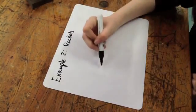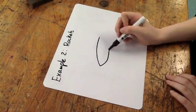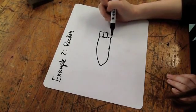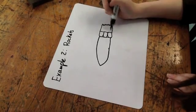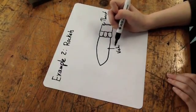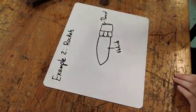Rockets. To build a rocket, you need thrust to move the rocket. Thrust is the force which moves the rocket through the air. Vehicle, to contain the whole apparatus. The vehicle has to be stiff and lightweight. The rocket would need an exoskeleton to help make it lightweight.